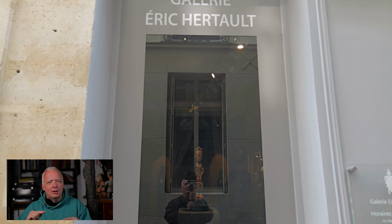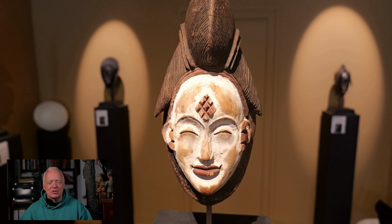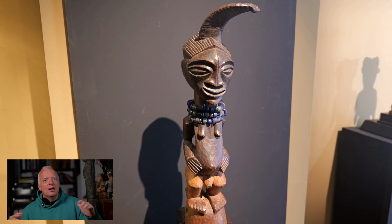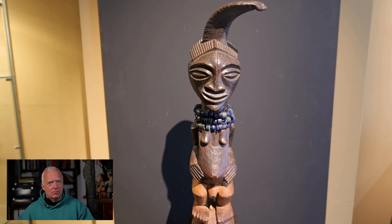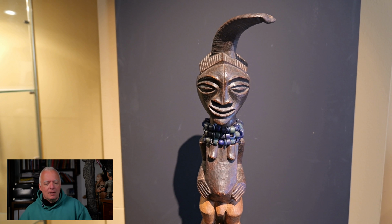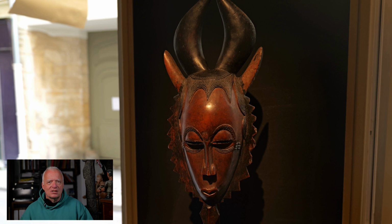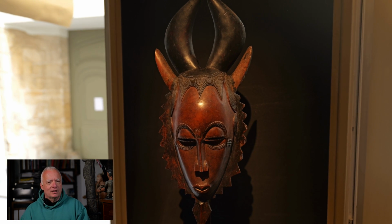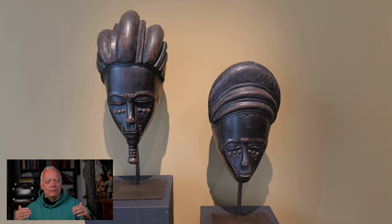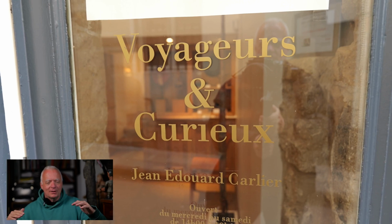Hertault is absolutely the contrary to Zubek, because he has finely carved things that the French and Belgian collectors want. They're really expensive, much more expensive than Zubek's objects, but they are very finely made. This is, for example, this Jaure or Baulemaske. Jaure is something every French collector wants to have if he has the money for it. So it's nicely carved, a very fine thing. And you see, these are the two poles of African art.